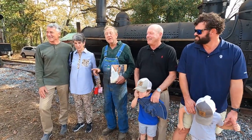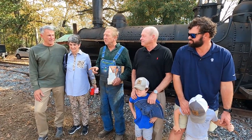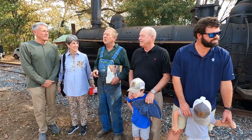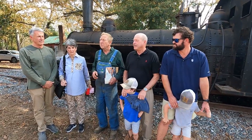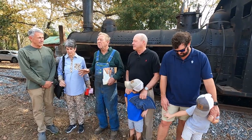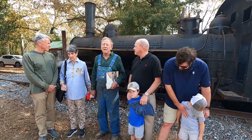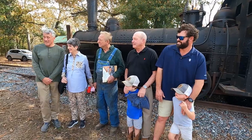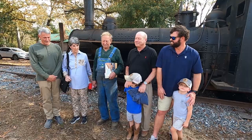There you go. And this is a Georgia-built locomotive. Never left the state of Georgia. And it is the only operating Glover locomotive that we know of left in the United States or the world. There were about 200 made, but they were all over, South America, North America, wherever they were needed. But this is the only one that we know that survived. Thank you guys for keeping it alive. And thank these families for being here.